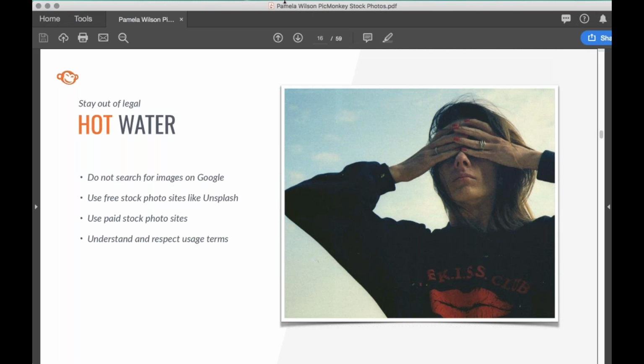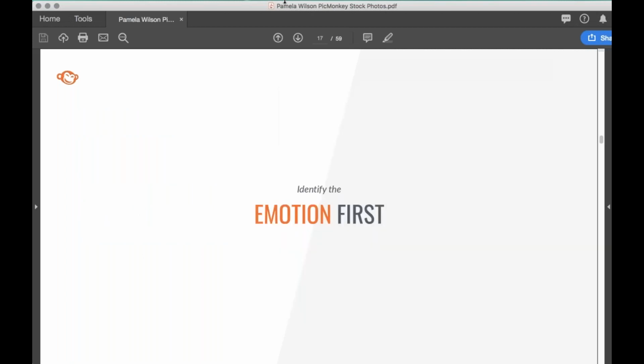And then understanding and respecting usage terms. So all of these stock photo sites have usage terms. It's kind of boring to read that information, but I highly recommend that you take a moment before you use the site to just check and make sure that you are allowed to use the photos for commercial purposes.